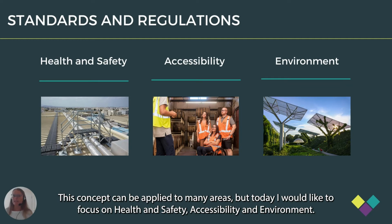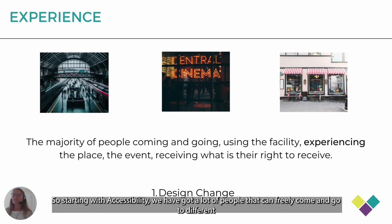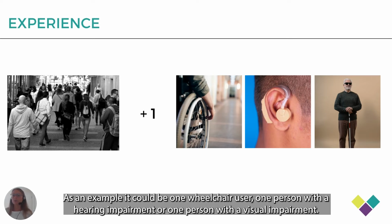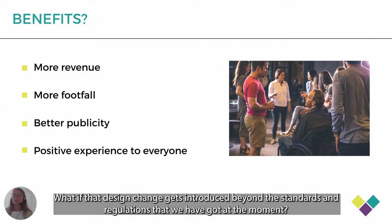This concept can be applied to many areas, but today I would like to focus on health and safety, accessibility and environment. So starting with accessibility, we've got a lot of people that can freely come and go to different facilities, different services, shops, venues. They can access those places without effort, without difficulty. What if we introduce one design change that could improve accessibility for one person only? As an example, it could be one wheelchair user, or one person with hearing impairment, or one person with visual impairment. What if that design change gets introduced beyond the standards and regulations that we've got at the moment?